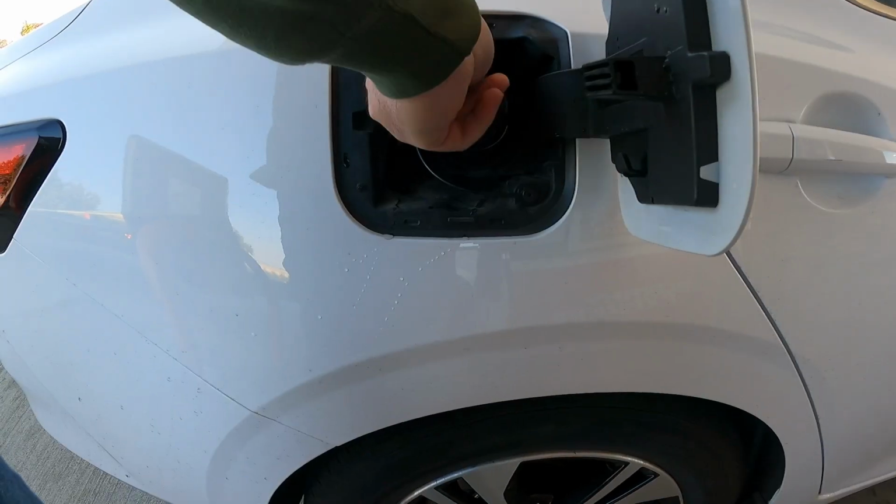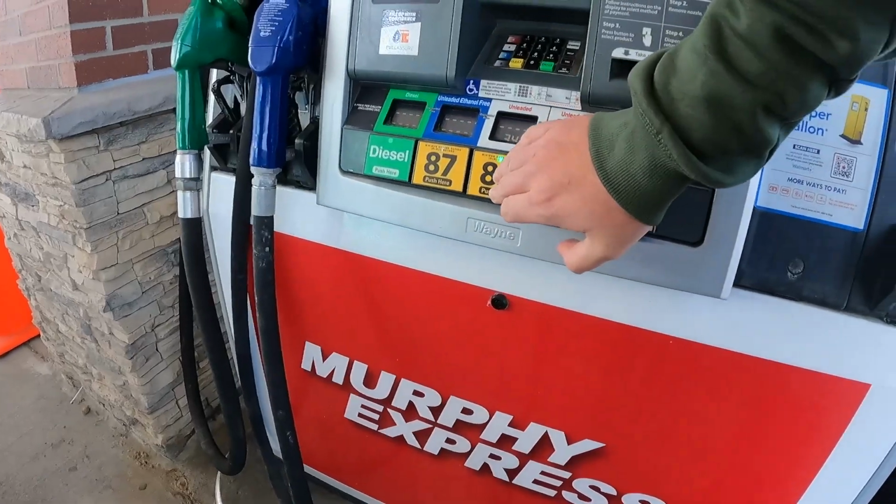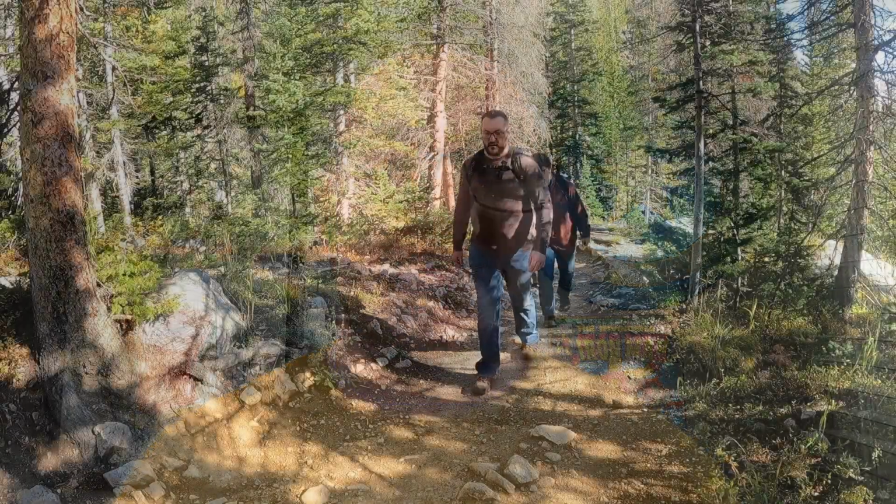We had to do the same drive when it was time to go back home, and built in extra time that morning for our flight to account for any traffic and stops for gas. Another thing to keep in mind is the high altitude. If you're not used to being up in the mountains or the lower oxygen up there, you're probably going to get winded much faster than usual.